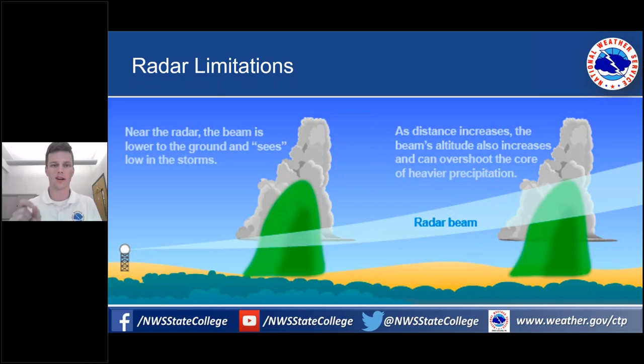Another important note about radar, some of you guys may know this. The beam shoots out at a little bit of an angle. The lowest angle here is 0.5 degrees, which doesn't seem like a whole lot. But when you combine that with the curvature of the Earth, the slight curve, the farther you move away from the radar, the higher this radar beam scans. You can also notice that the height or the width of this beam spreads out as you move farther away.